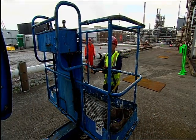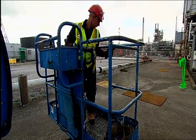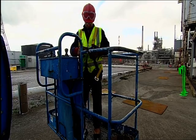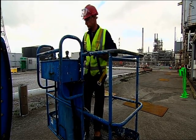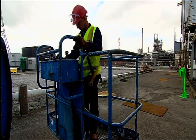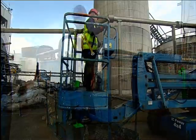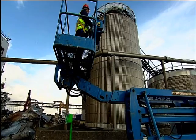At times, the easiest and safest way of working at height is from a mobile elevated working platform. If you're working from one of these machines, you may also need to wear a safety harness and lanyard. If so, the free end of the lanyard must be clipped onto a strong point on the machine. Each job needs to be thoroughly assessed to determine the safest way to complete the work.